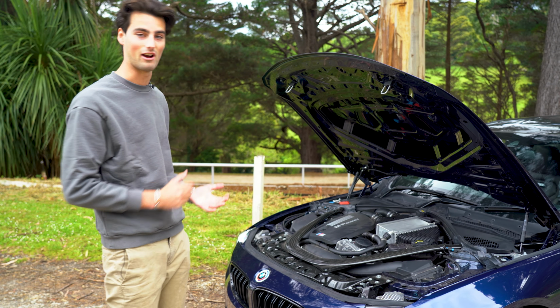Another thing to note is obviously traction in these. They are very bitey and snappy cars. Now, if it's your first time jumping into a sports car or something of this nature, it will take you a little bit to get used to, and that's because the limited slip differential in these will like to snap out very, very quickly.